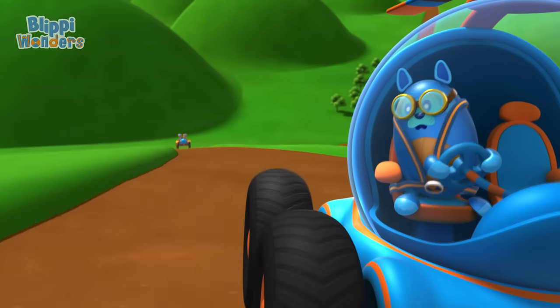Ta-da! Wow! Yes, sirree! The ceiling is my own personal dance floor! Skip it, dip, dip, dip, dip, dip. Now you try! Here goes! Whoa! Why can't the Blippi-mobile stand on the ceiling too? What's the trick? Here's the trick! You've got to stick! Stick?